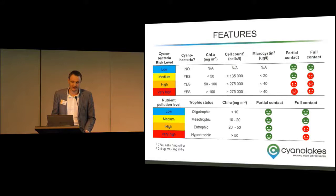Great. So moving to the table below that, the nutrient pollution level also ranges from low to very high. And this correlates pretty much straightforwardly to your chlorophyll concentrations, which relate to your trophic status. I must admit that there is one change here, from a 30 to a 50 microgram value as far as eutrophication is concerned. We've just found that 30 micrograms for hypertrophic is quite low, and generally 50 is a more acceptable value.